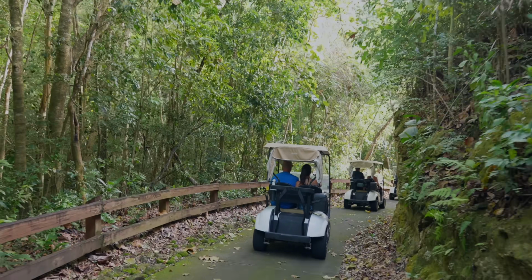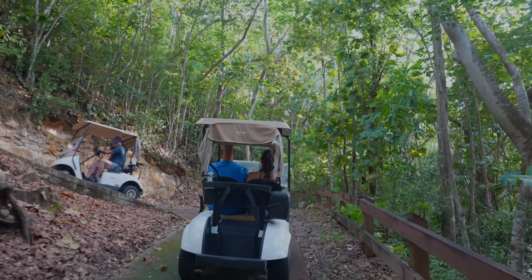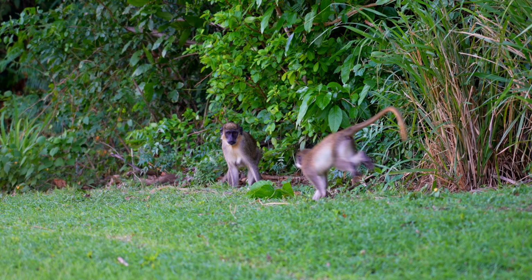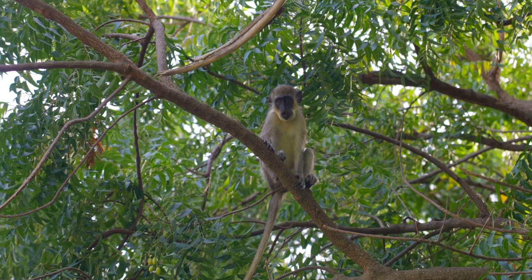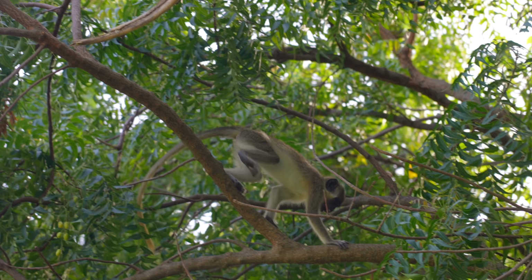This experience was so incredible, just driving around the golf course, that we felt like we needed to try at least one more time to see the monkeys. And as you can see, it did not disappoint. We lucked out seeing so many monkeys up close. I wish I'd brought a tighter lens just to get closer to them, but they were just playing along the golf course, jumping from branches in the trees.